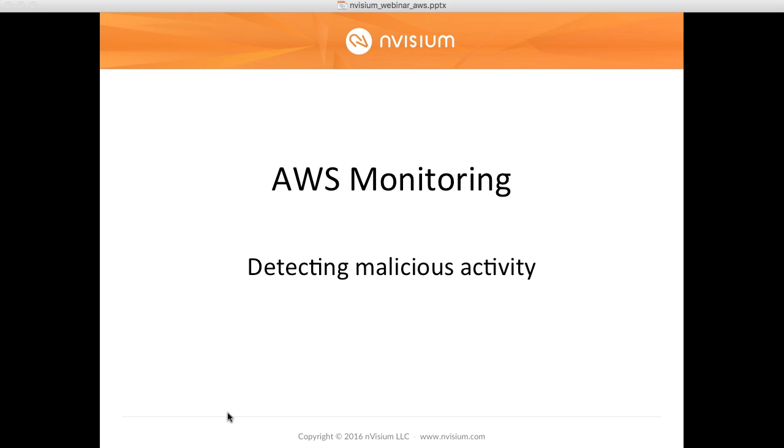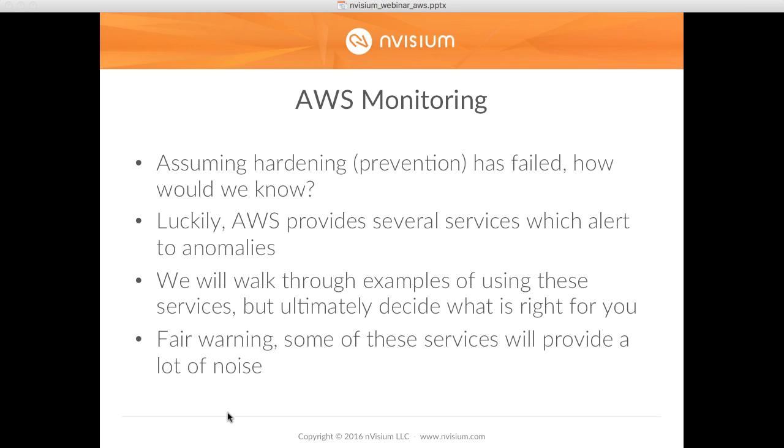So, moving on to monitoring. We want to detect malicious activity. We want to detect anomalies. So assuming our prevention techniques and our hardening didn't work, I really wanted to know if somebody's spinning up instances, or changing my security groups, or something along those lines that's weird and unexpected. Especially for our small development team, it will be very obvious that somebody is doing something they shouldn't be doing. I wanted a mechanism for alerting me to those changes, and that's what this section is all about.